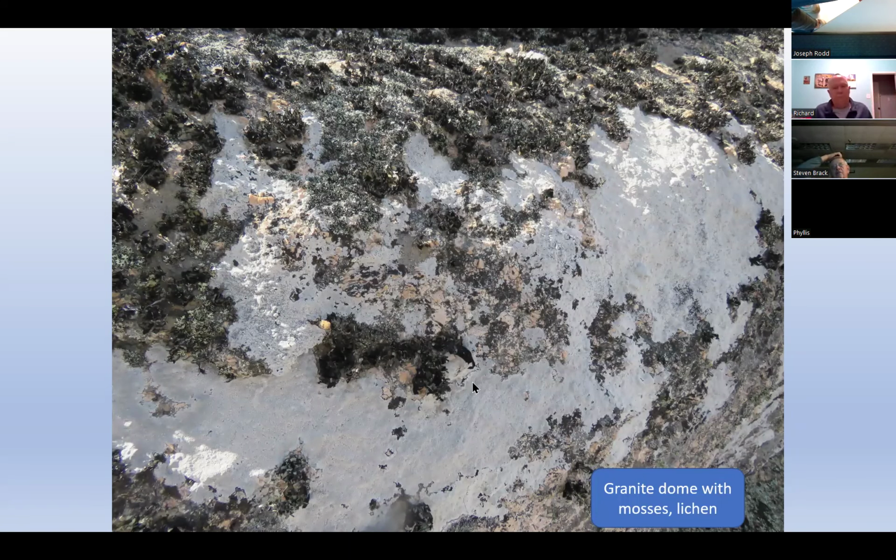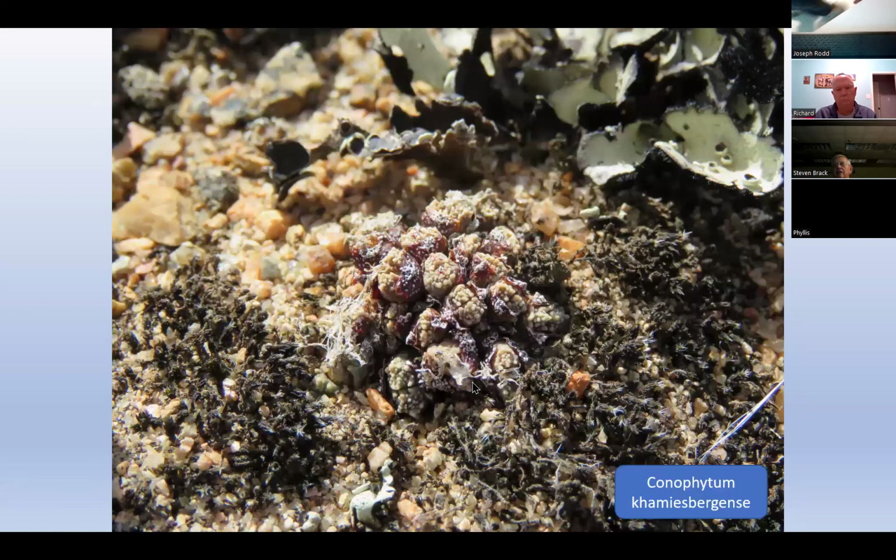So when you're up on these high mountains in the mountainous parts of Namaqua, the winters are quite moist. So there's huge areas that are just loaded with moss and lichen. And this rock that we climbed, it was just massive. So in the moss and in the lichen, you find succulents.